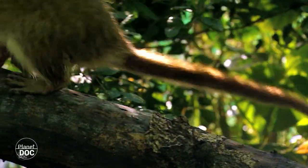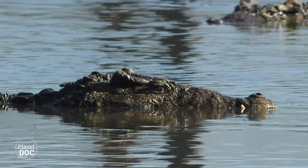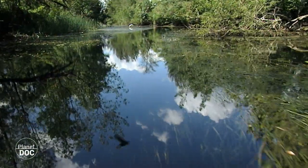This is a Cuban or Desmares sutia, and this is a boa. And these floating tree trunks, with eyes, are mangrove crocodiles. I'm out of here.